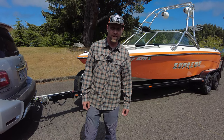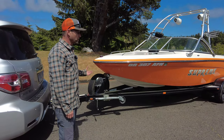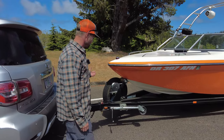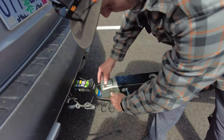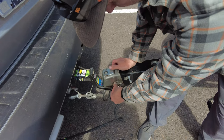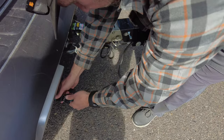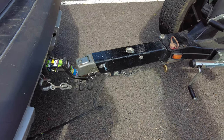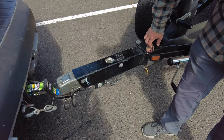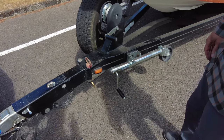Check out this 2008 Supreme wake boat. This thing is rad, 21 foot. We'll start here at the front of the trailer. We got a 2-inch coupler, the quick release on here. The brakes do work, but you need the fifth plug, that's a 5-flat plug. You can plug it into a 4-flat like we just did, but then your brakes won't work. It's also got a swing away tongue, so you can save yourself 24 inches of parking space once it gets into the garage.